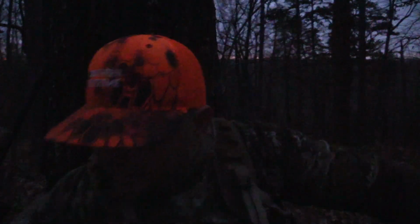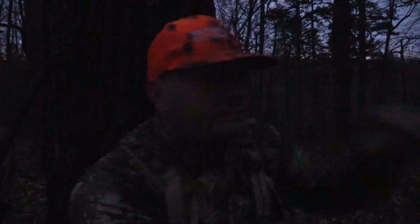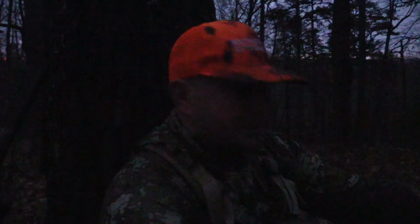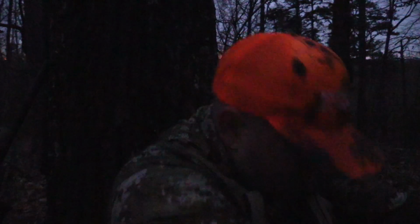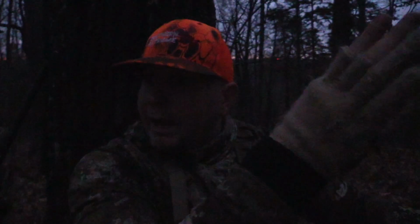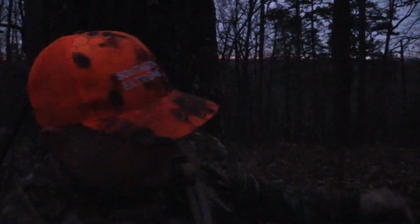I'm in here and set up. Beautiful, beautiful, beautiful spot. I seen this spot yesterday when I was scouting before I shot that big deer. Basically, this ridge runs up onto a high knob, and then you drop down onto the other ridge that runs back down to the lake. And that's where I shot my deer at.